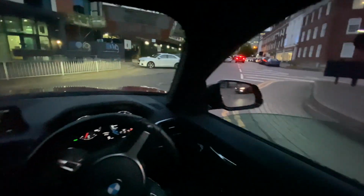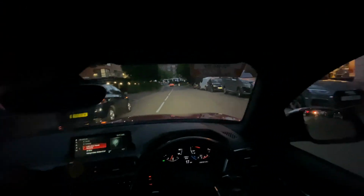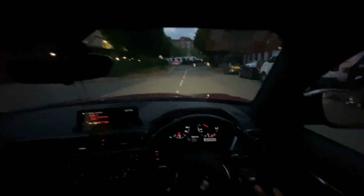So back in the 240, I hope you don't get too much wind noise. I'm going to close my window by that much, so hopefully you can still hear it. That window is going to be completely open. Excuse the mess, one of my friends left their food bag in the car. Thank you, Asim. Probably doing Sport Plus for the time being.